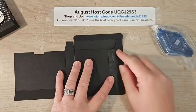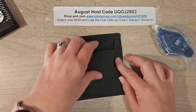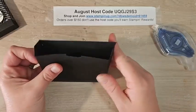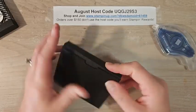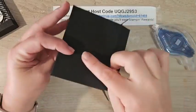So I'm going to fold that tab over, and then just fold the score line on this side, and it all should line up. I like to go back and forth just to make sure everything is nicely lined up. All right, I'm going to fold in the top of my box just to help us adhere the bottom. So this is going to be the front of our box.